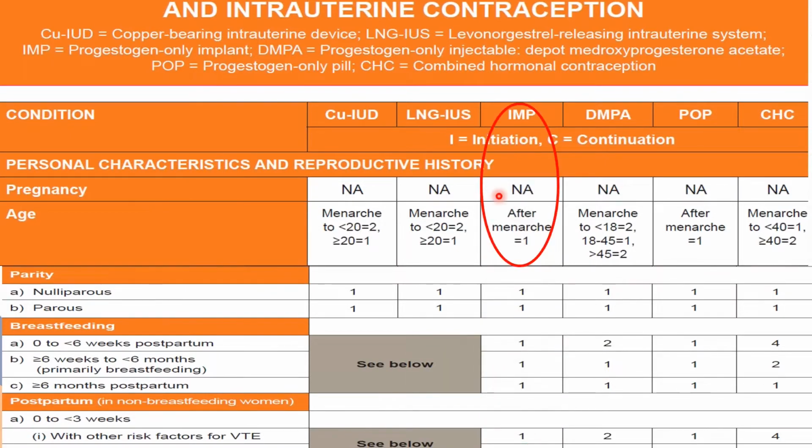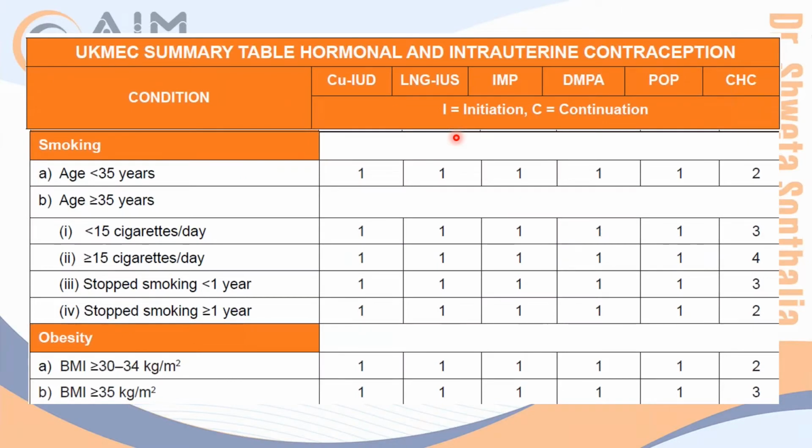Now we will go to the next. As we discussed, for young women Implanon is the best. Now, what about age and obesity? If you see age 35 or more and BMI 35 or more, if they are 35 and more, it's not a good thing for CHC. If their age is less than 35, no problem. Even if they are smokers, they can use CHC, because it is category 2.